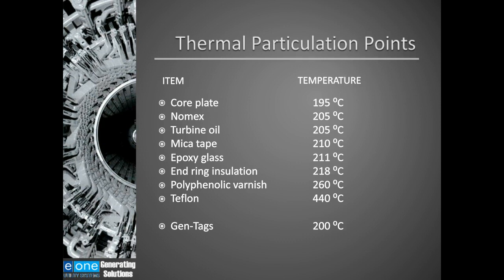This slide shows some materials you will find in the generator and the temperatures at which these materials will start to thermally break down. You can see the core plate or the insulating plate material. One of the important ones here is turbine oil. You're not supposed to have turbine oil in a generator, but if you do, if turbine oil is overheated, it will particulate and it will cause a verified alarm in air-cooled or hydrogen-cooled generators.